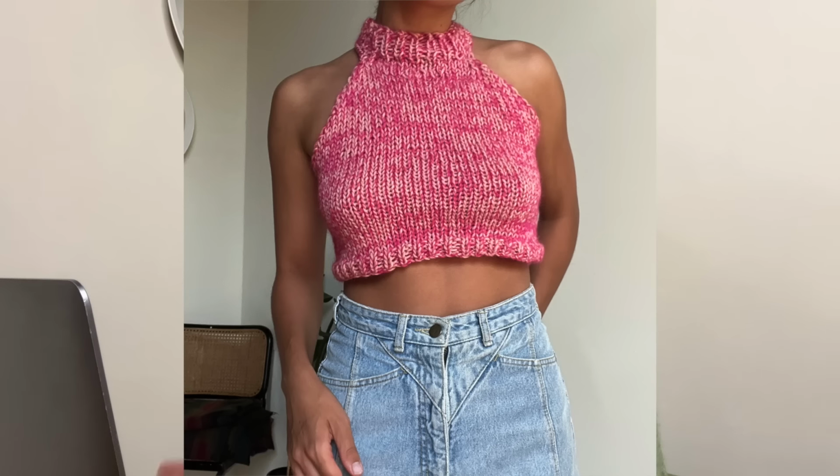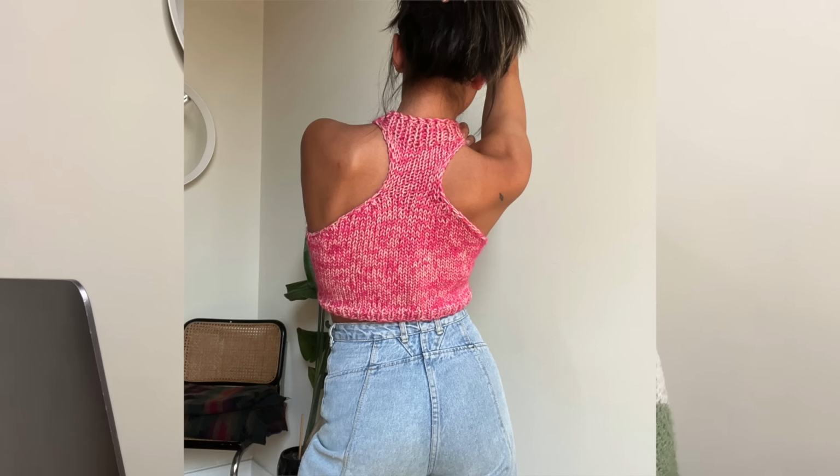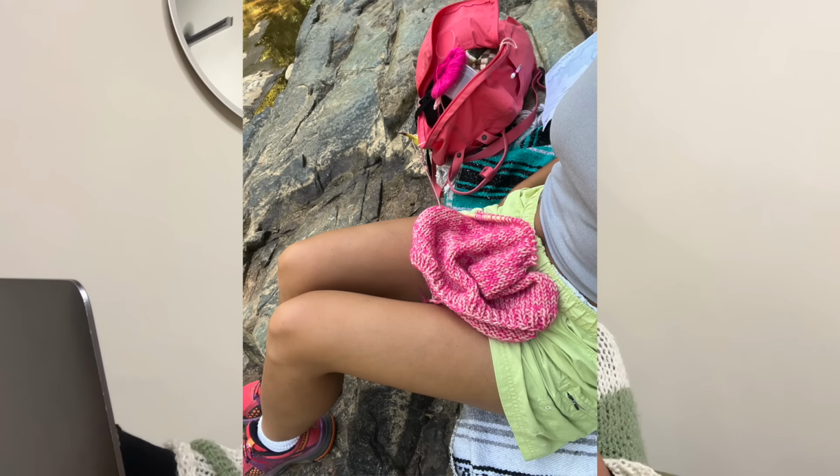And then this next one that I knit is just a high neck top, and then I kind of had it decrease in the back. But yeah, I knit this one just hanging out by the river, and I still have it. It hasn't sold yet.